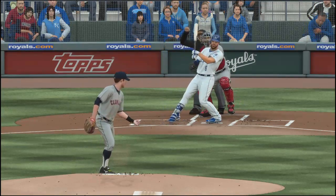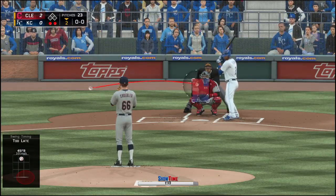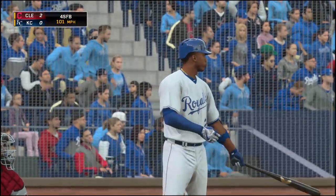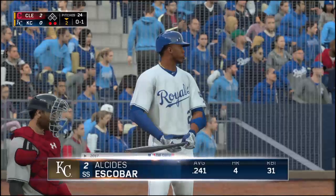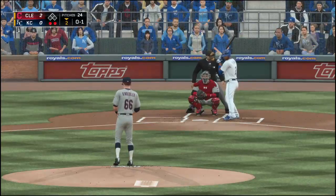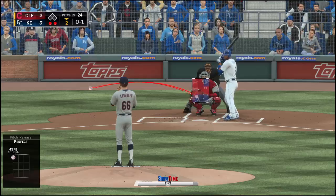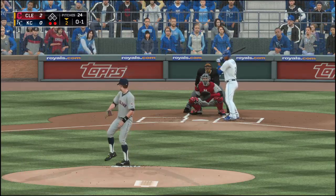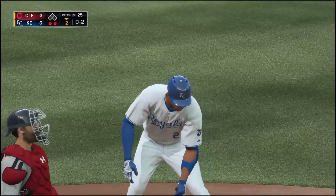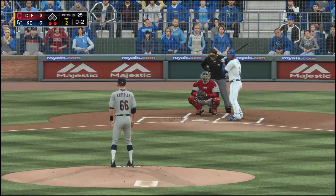Escobar. Here's Alcides Escobar, the shortstop, as he'll take a look at a high strike here on the outside corner, it's 0-1. He comes in with that average down in the .240s, 4 home runs and 31 RBIs. 2 out, nobody on. And that's in there as well, 0-2 now. And I know it's your first at-bat of the ball game and you want to work the count a little, but those were 2 pretty good pitches to have a rip at.